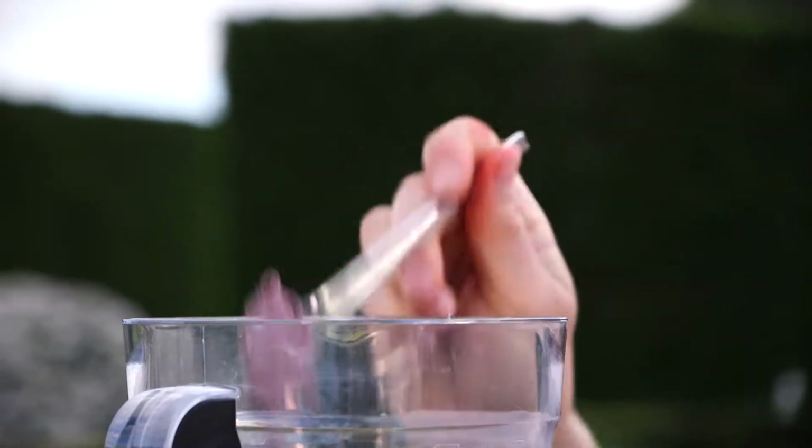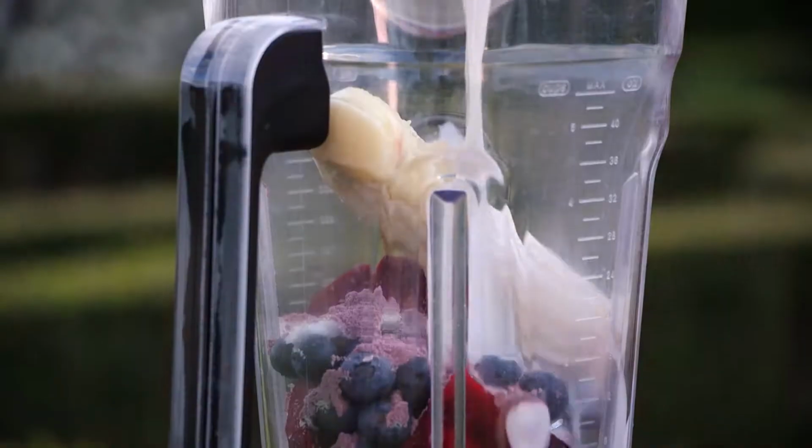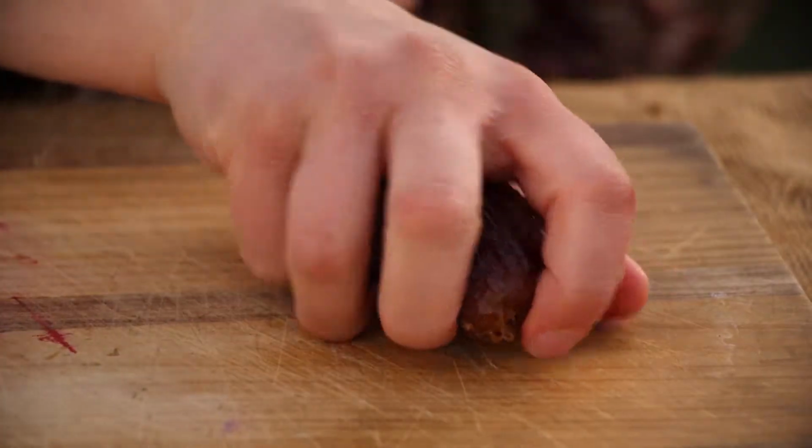I'm also adding a teaspoon of acai powder, 1 banana, 1 cup of almond milk, and 3 pitted dates.